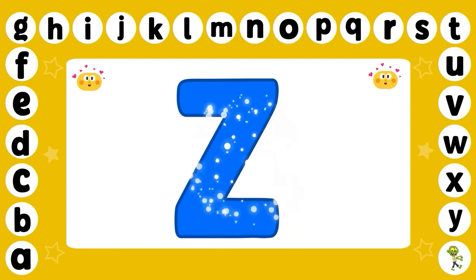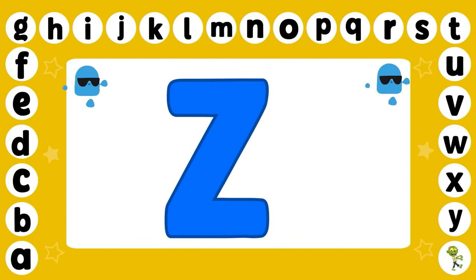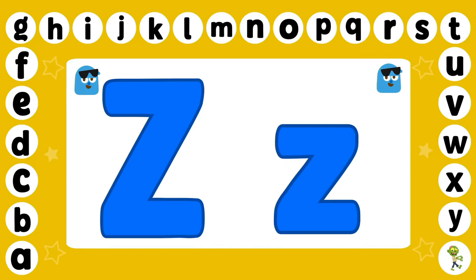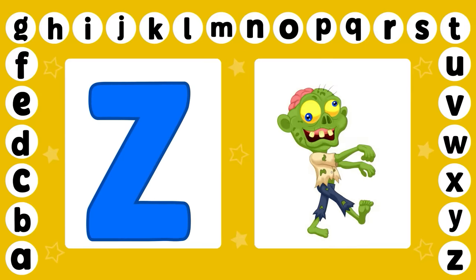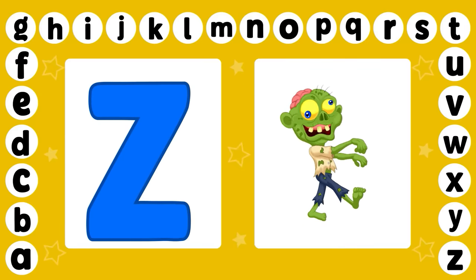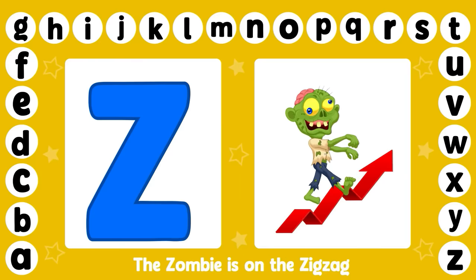This is Z. Z says Z, Z, Z, Z. Z is for zombie. The zombie is on the zigzag track.